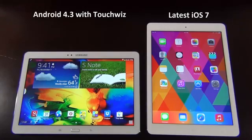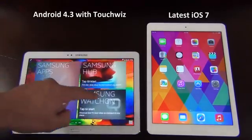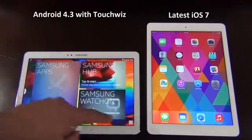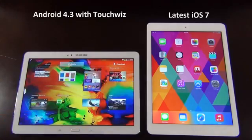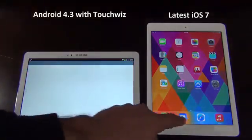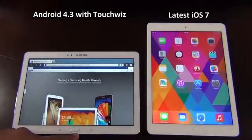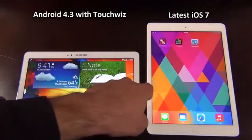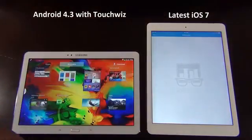As for overall smoothness, Android with TouchWiz and iOS 7 are both very smooth. However, there was occasional stutter while working with TouchWiz, which simply doesn't exist on iOS 7, on the iPad Air especially. Now, another important thing to note is that apps from the App Store on iOS 7 are definitely better designed, better looking, and better optimized.